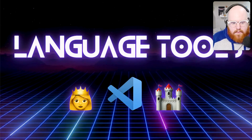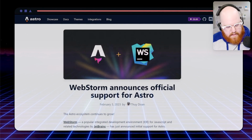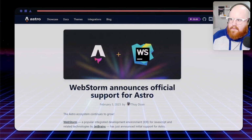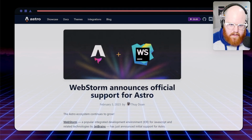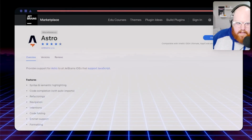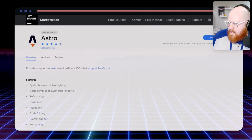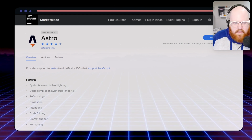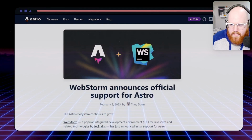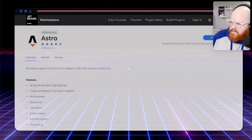Language tools, as always, we've got some exciting stuff here. WebStorm, this was the big announcement this week. WebStorm announced official support for Astro, which is super amazing if you're a WebStorm user. Their team did a really awesome job with this. So go check out their official Astro extension, their marketplace. The link is in this blog post on our blog. So yeah, go check out WebStorm Astro support. Super exciting stuff.